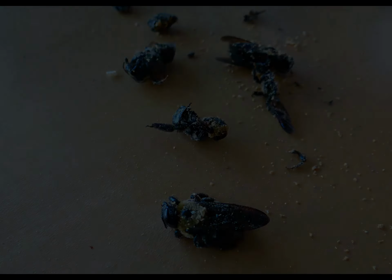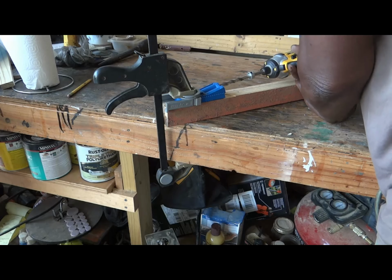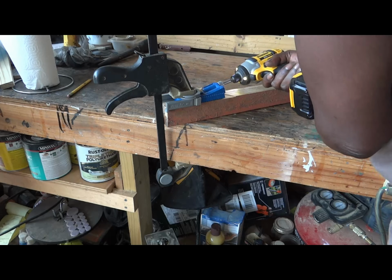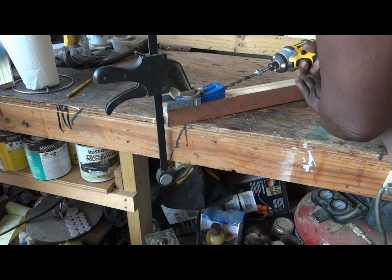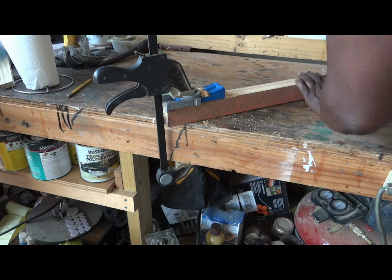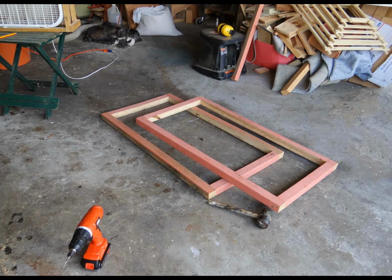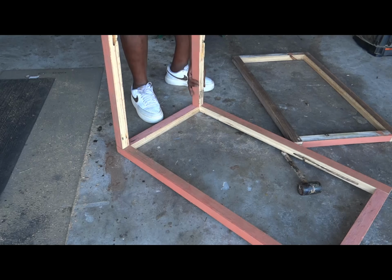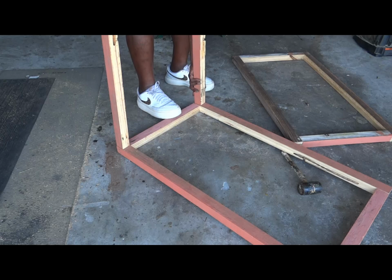Once that was done, I needed to make the pocket holes that would create the top and bottom of the cabinet, and from there I could join the pieces. Next, I needed to join the top to the bottom by adding inside legs. Once that was done, I needed to join that section to what would be the bottom.